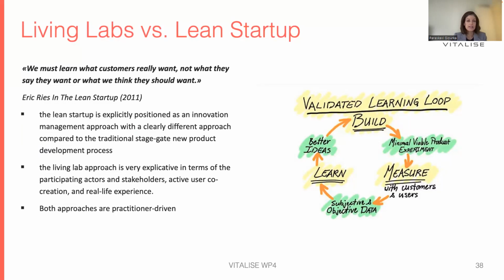process is based. So the lean startup is explicitly positioned as an innovation management approach. The living lab approach, on the other hand, is very explicit in terms of the participating actors and the stakeholders that are active for the user co-creation and the real-life experience. So within the living lab, the experimentation with the end users allows for co-creating the solutions, towards a direction so that the product or the service that we're trying to build is better suited to fit the market. So both approaches are practitioner-driven, having said that.